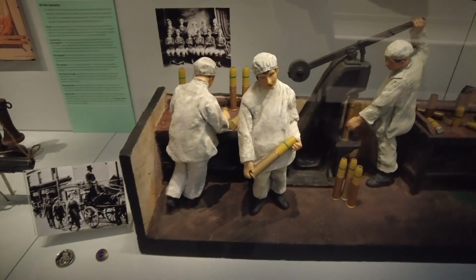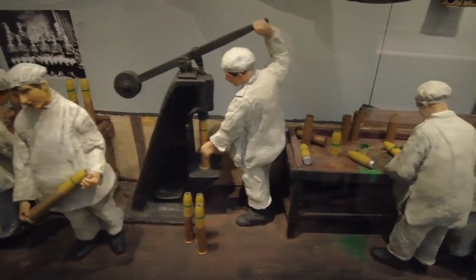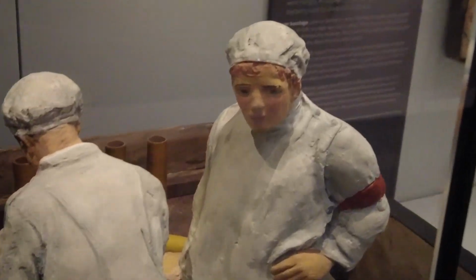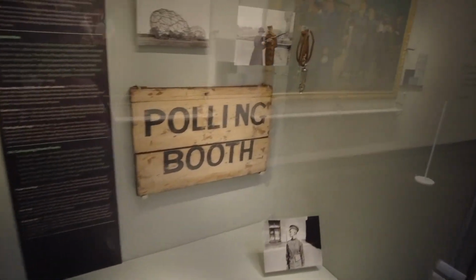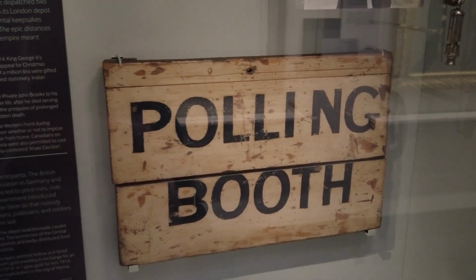Quite a cool little diorama here of them making shells. Well, the polling booth signs used to look more sturdy. Now it's like a thin bit of plastic sheet.